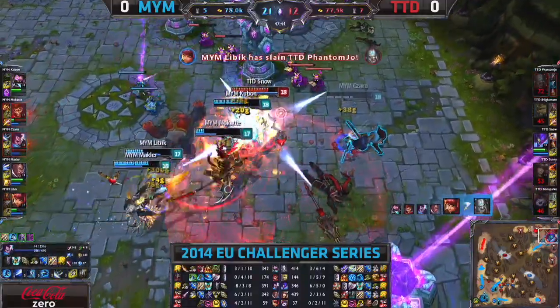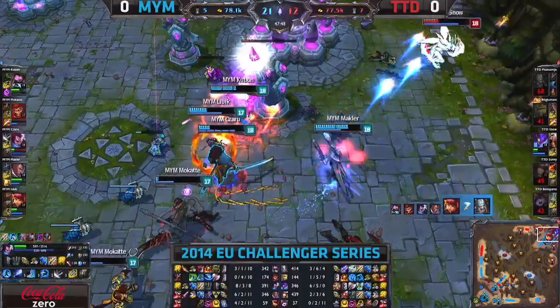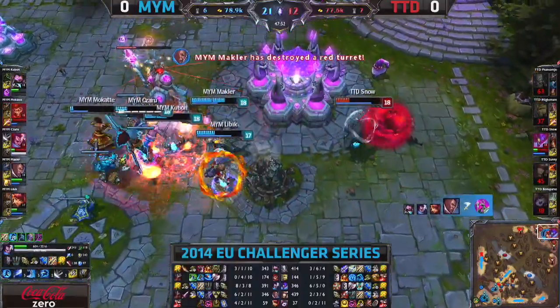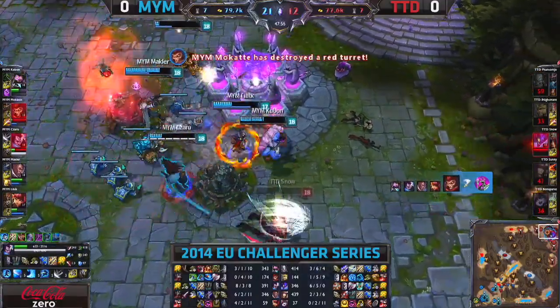Wukong in the backlines gets a knockup, finds one. Snow forced to run away. No reset for him. Not enough damage coming by as well. Makata likely to be saved. Turret 1 goes down. Turret 2 under fire. Meet Your Makers 48 minutes in. Finally making it happen. Miraculous.